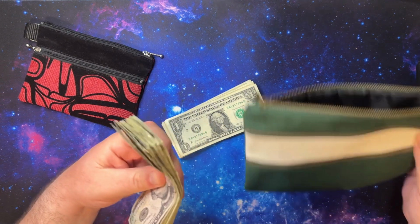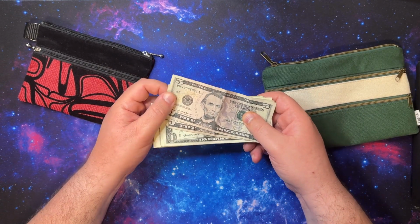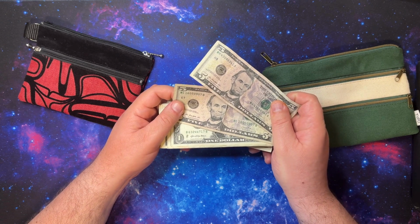So I'm going to add this in with all of the other $1 bills. And I did set aside $1.50 earlier in the month because it was an H buck. And another $5, even though it's a G buck.